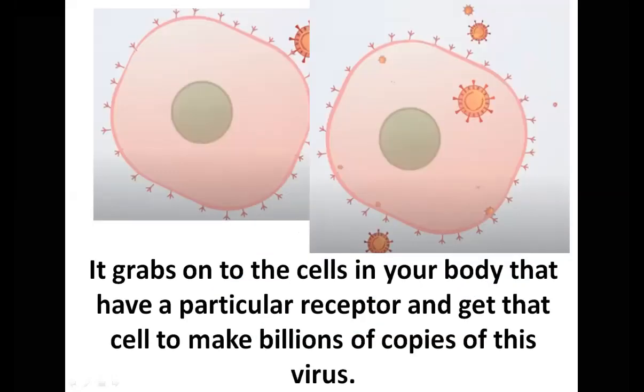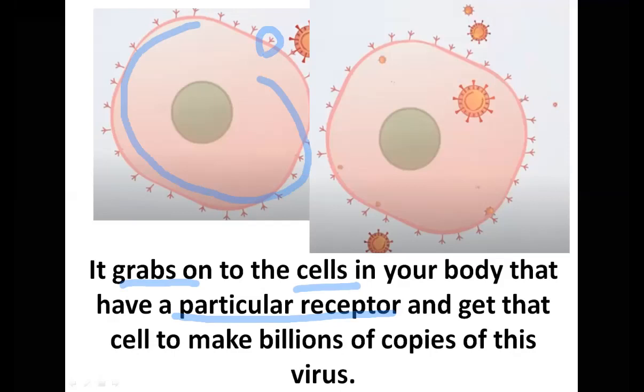It grabs onto the cells in your body. Grabs on 是抓住的意思，所以它会抓住 cell 细胞。所以这整个这个的话，粉色这个是细胞，那它这个是 receptor。好，这里讲的 particular receptor。好，所以你的身体会有一个特定的一个接受体受体。好，那它会这个病毒就抓住你这个受体，and gets that cell to make billions。好，然后让这个的细胞就复制 billions 10亿，好，上亿的好几10亿的这个复制这个好几10亿的病毒。好，我们再念一次：It grabs on to the cells in your body that have a particular receptor and get that cell to make billions of copies of this virus.